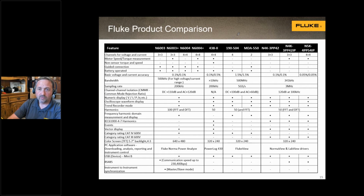Comparison-wise, I've been mentioning some other products that Fluke makes. So how these categorize against each other would be, over the years for high frequency applications, we've looked towards the Fluke portable scope meters to suffice, but they don't have enough input channels to make the measurements for a regular power application. 4 channels maximum. So in this case, we can offer up to 4 current and 4 voltage channels for the Norma.